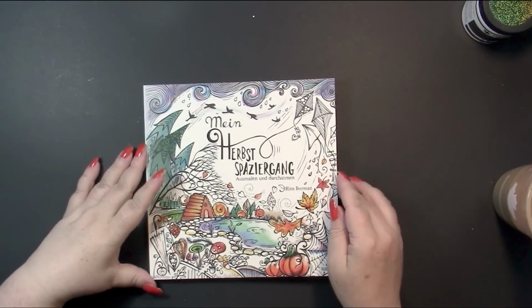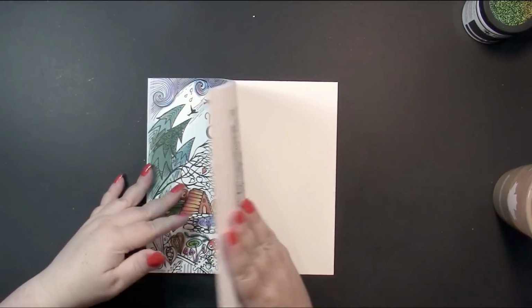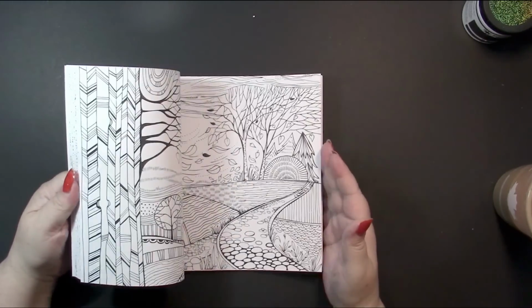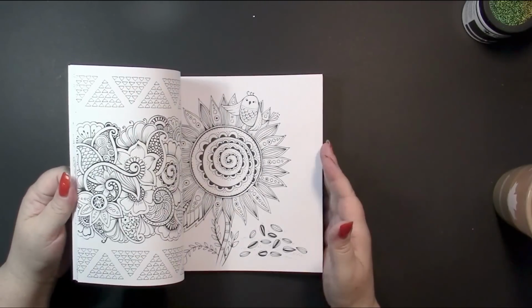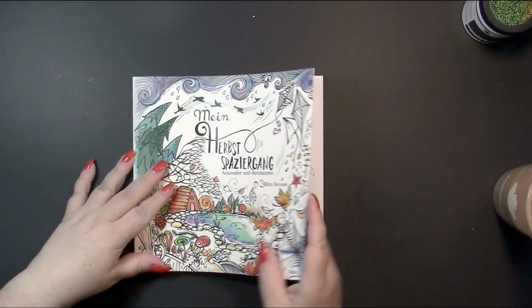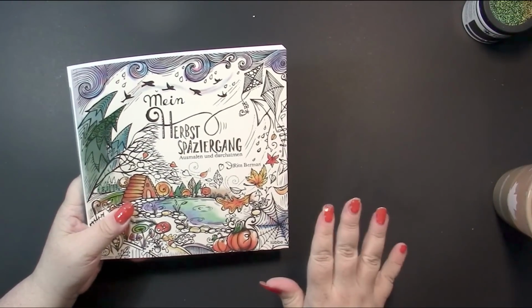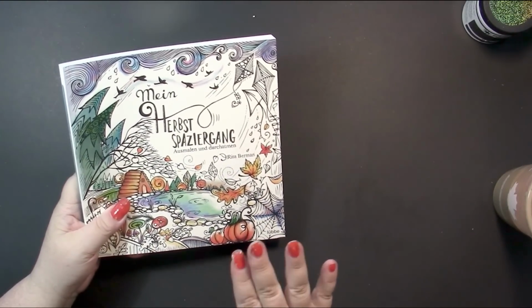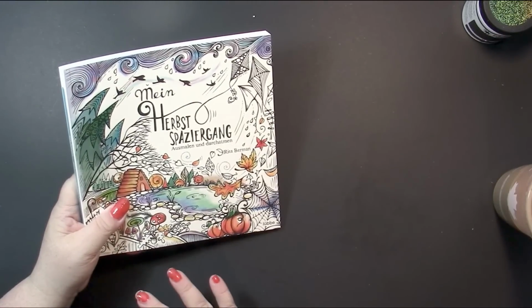And then I picked up Rita Berman's August book. Not August. I picked up her autumn book, My Autumn Walk. And really pleased to have this. I adore her work. I'm going to have to make sure I get something done in here before the autumn is over. Now the only book I need of hers is My Winter Walk. I have both the land and sea, and I have all the other seasons now except winter.